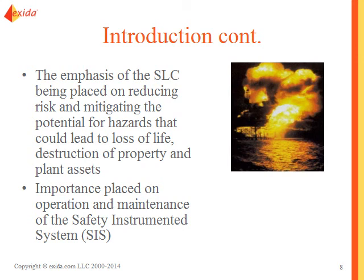The emphasis of the safety life cycle is placed on reducing risk and mitigating potential for hazards, and the primary areas are obviously to prevent the loss of life, prevent environmental damage, and to prevent destruction of property assets for the plants. And there's a significant amount of importance placed on operation and maintenance of the safety instrumented system. The old adage used to be 20 weeks in design, 20 months in implementation, and 20 years in operation. So the majority of a safety instrumented system's life is going to be in the operation and maintenance domain.